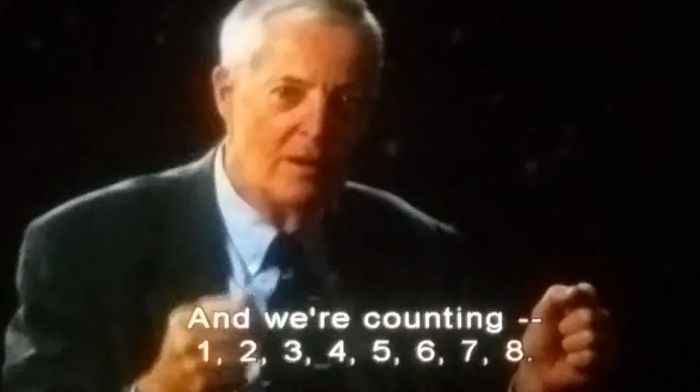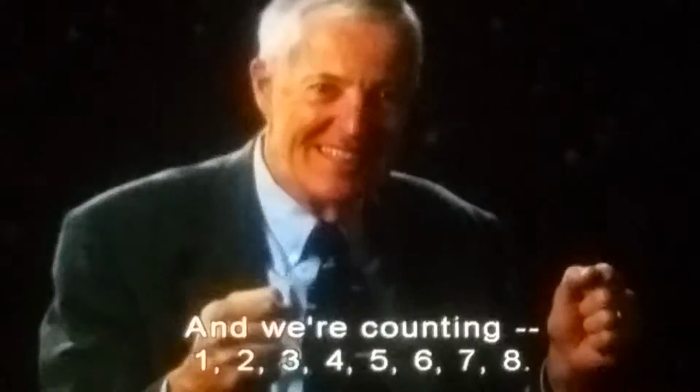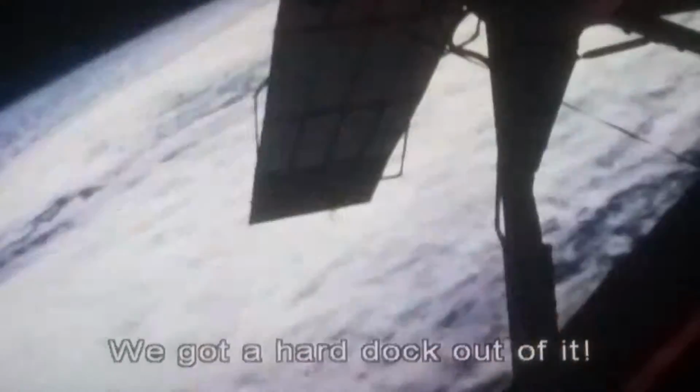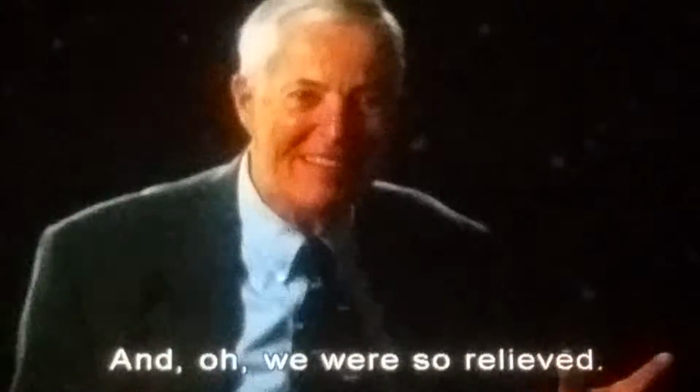And we're counting 1, 2, 3, 4, 5, 6, 7, 8. Rat-a-tat-tat, man, and all the latches latched. It was like an explosion up there. Got a hard dock out of it. Hey, way to go. And oh, we were so relieved.